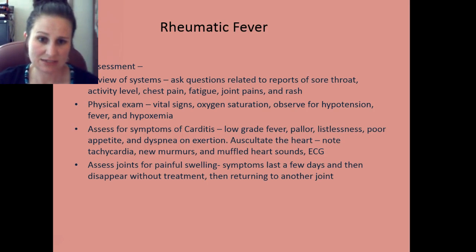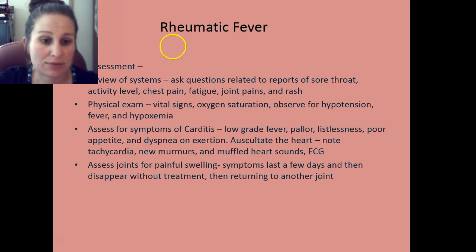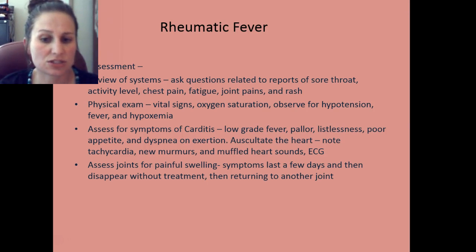When you're doing a review of systems, you're asking questions related to reports of sore throat, activity level, chest pain, fatigue, joint pains, rash, kind of trying to get a good history on that. Physical exam, you'll do vital signs, oxygen saturation, observing for hypotension, fever, hypoxia, assessing for symptoms of any kind of carditis. Remember, that's inflammation of that heart. So they'll have low-grade fever, pallor, listlessness, poor appetite, dyspnea on exertion, auscultate the heart, note tachycardia, any kind of new murmurs or muffled heart sounds. And we'll do an EKG on it as well.